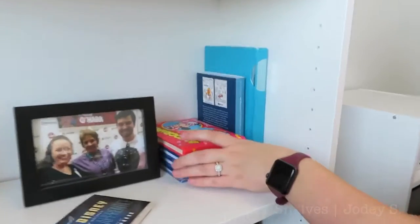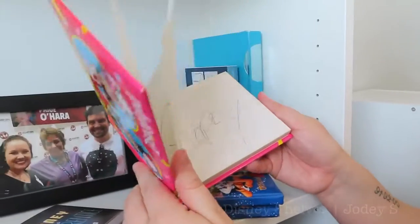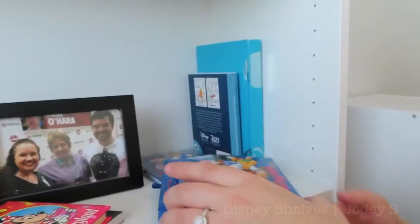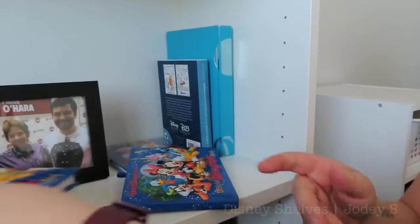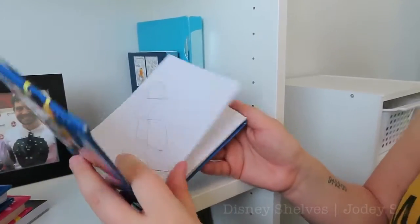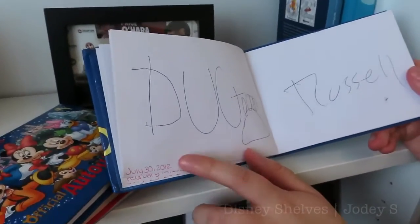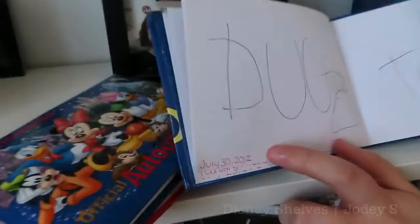and then I have all my autograph books throughout the years. This was my very first autograph book I ever had. And then I have my Disneyland autograph book as well as my Disney World autograph book. This autograph book was the one I kept during my year in Florida, and I have dated all of the autographs so I know when I got them.